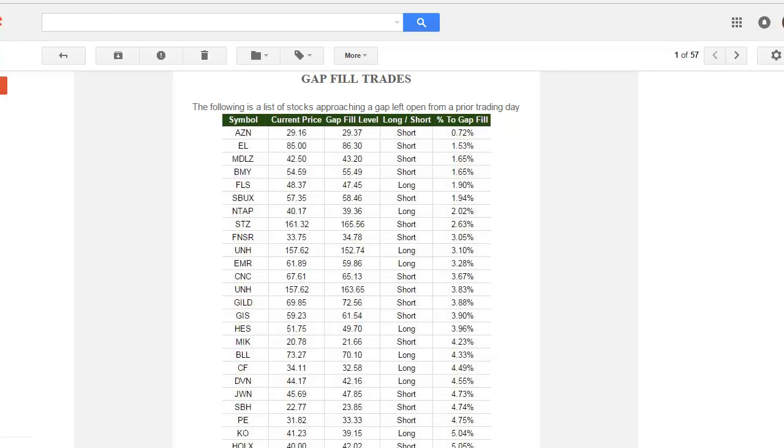This morning, even though we didn't have any morning gap trades, we had already two gap fill trades. Now, each morning when I send out my morning gap trades, I also send out the list you see in front of you of possible gap fill trades. We had two that hit their levels this morning. Finisar, FNSR. You can see where I say gap fill level at $34.78. We'll take a look at that stock in a minute. The second one was GIS, or General Mills, and you can see here the gap fill level was $61.54. Let's go back and take a look at those stocks now.